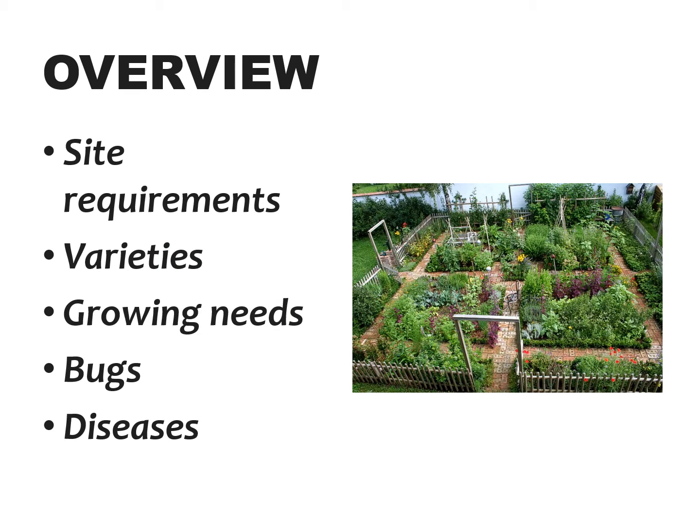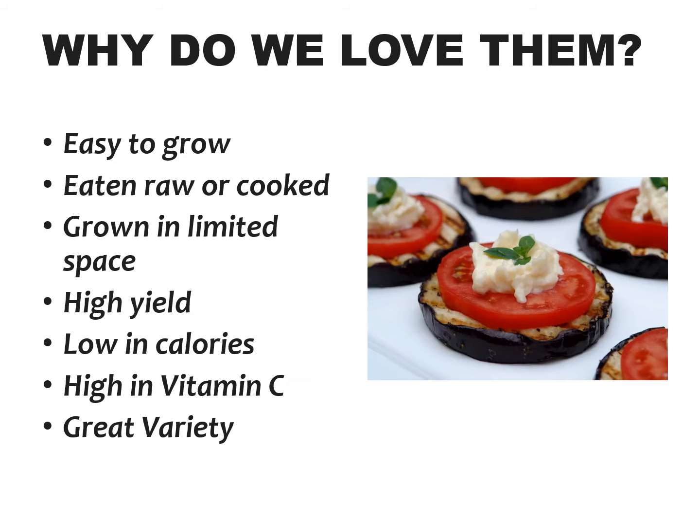First, we're going to talk about some things that we are going to talk about in this PowerPoint. We're going to talk about site requirements, varieties, growing needs, some bugs, and some diseases that you may encounter with growing these vegetable plants. So why do we love them?